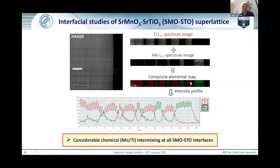Again, everything looks perfect. However, if you now look not to the color-coded images, but to the real concentration profiles, you see here for the 1, 2, 3, 4, 5, and 10 layers that at the interfaces here, there was always a substantial and a considerable chemical mixing between manganese and titanium. And this happens at all SMO-STO interfaces. So although the structure is crystallography-wise sharp, chemically we have here again considerable chemical mixing.